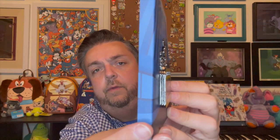That's super cool. And it's like pin on pin, which makes sense because it would need to accommodate for the light back there. But you can see like the three. Yeah, there you go. You can see the three distinct layers. Awesome. I love these Loungefly limited editions.